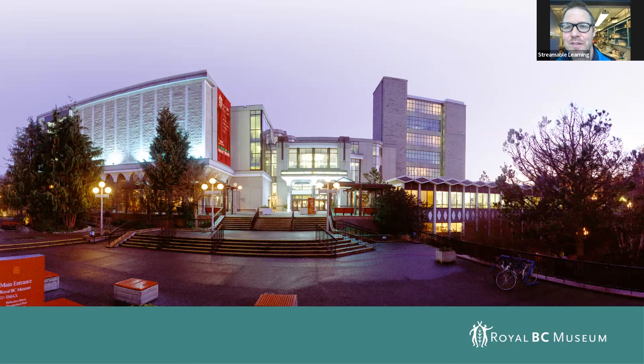You'll see off to the right is where we are right now. That's our collection tower. We're right now on the sixth floor of that big tower to the right, and to the left is our exhibitions building.